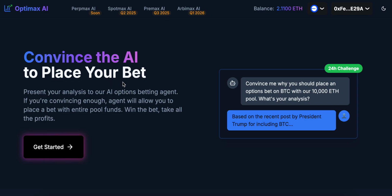So as you can see, we have all the things written. This is going to be more like a chat-like experience where you have to write a prompt, you have to provide authenticity, you have to provide details, market details, trends, and all the details to convince the AI agent that you have the next move of BTC. You know where BTC is going to go.